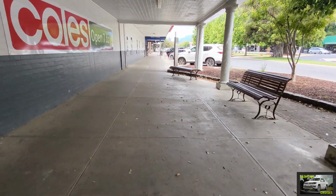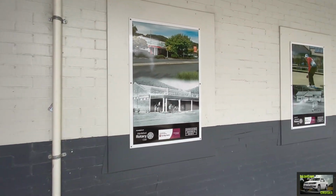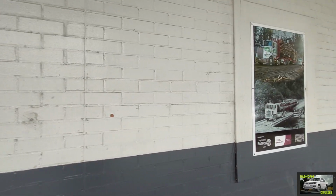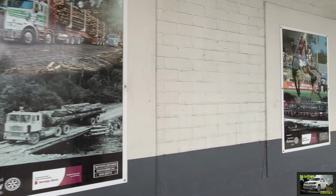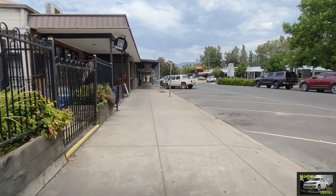And one of the things I love, a few towns do this, but I love this as well. So you go past the walls here, and they've got comparison photos of relatively modern photos to what they used to be back yesteryear, or probably more yestercentury, really. Anyway, there's the Buffalo Hotel, nice little watering hole.